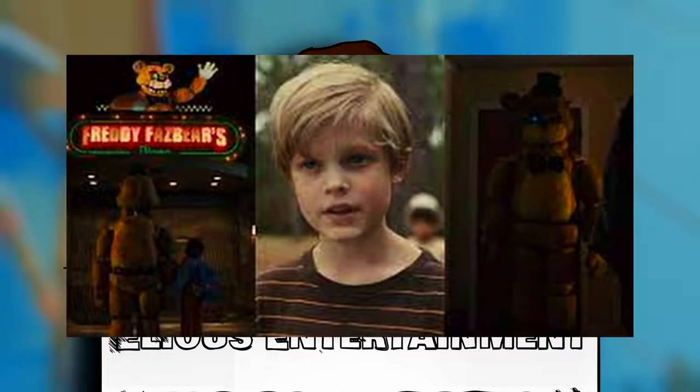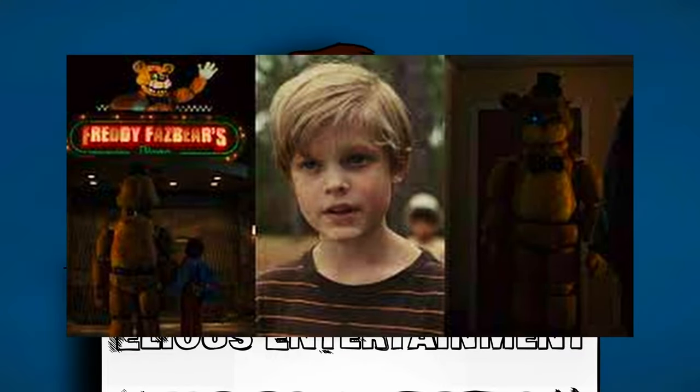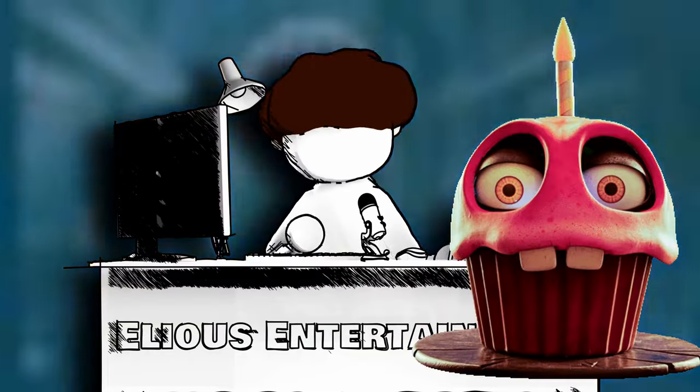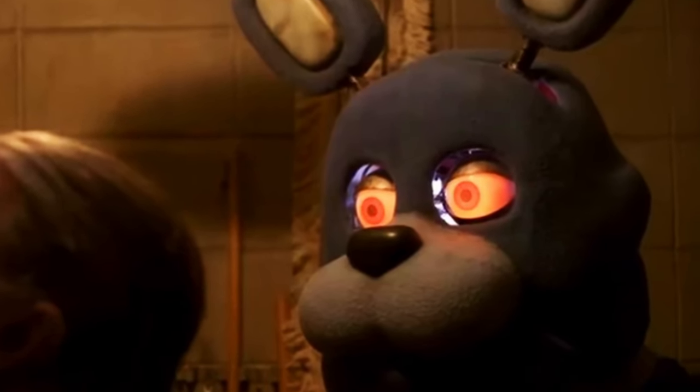Why on earth is Golden Freddy evil? Is he like the vengeful spirit that we know of Cassidy? Is he not? How should we know? We had no clue. There's no answers. Does the cupcake have its own soul? Is it separate from Chica? I don't know. Why does Bonnie look like he's zooted out of his goddamn mind throughout the entire film?